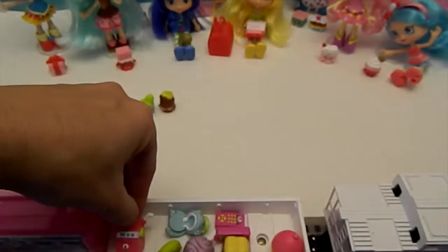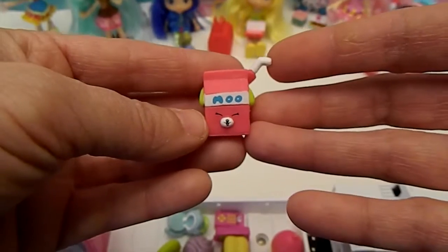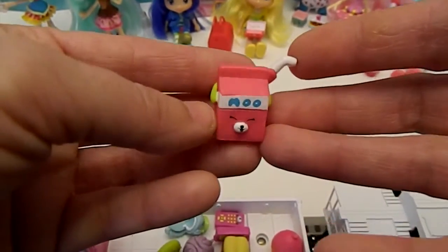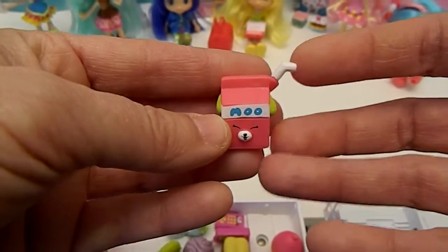Okay, and then we have Milk Bud. Now, I'm not sure we have Milk Bud in pink, but I think this could be a new one. But if it's not, it's still awesome. We could already have this one, but it's really cool. If so, this is only our second one getting the pink one.